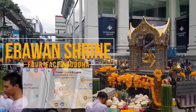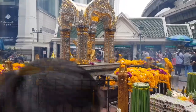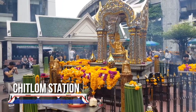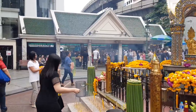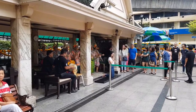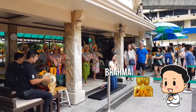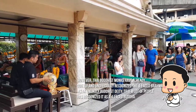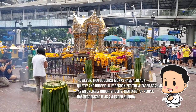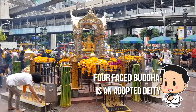The shrine is located by the Grand Hyatt Erawan Hotel at the Ratchaprasong intersection of Ratchadamri Road in Pathumwan District. If you are planning to go here by SkyTrain, you just have to alight at Chit Lom Station. There are a lot of four-faced Buddhas in Thailand, but the most popular one is the one here at Erawan Shrine. Although famously called the Four-Faced Buddha, do you guys know that Thailand's unofficial patron Buddha is not a Buddha? Well, it is a Brahma, and technically it has nothing to do with Buddhism. However, Thai Buddhist monks have quietly and unofficially recognized the four-faced Brahma as an unlikely Buddhist deity, that a lot of people have recognized as a four-faced Buddha. In a way, it can be said that the four-faced Buddha is now an adopted Buddhist deity.